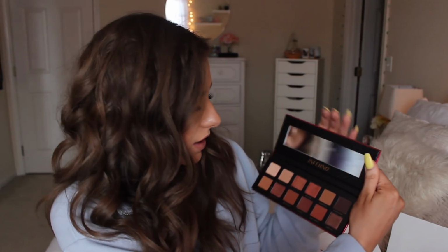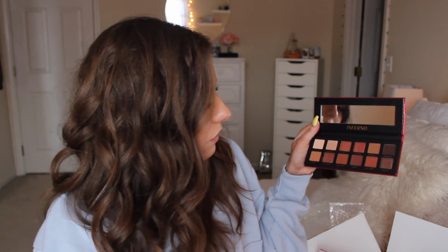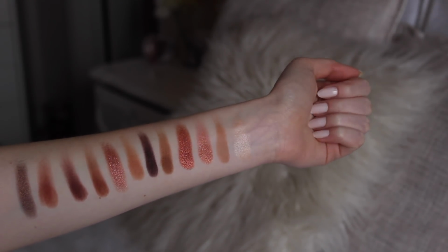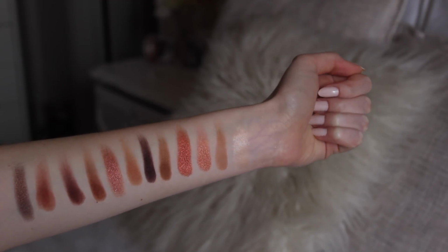First off is this Inferno palette, and this one just came by itself. It was about $12, and it looks like this. It's really pretty. It kind of reminds me a little bit of the Modern Renaissance palette. It's not exactly the same. I don't think this is the actual Modern Renaissance dupe, but it does kind of remind me of that. It's really, really pretty.